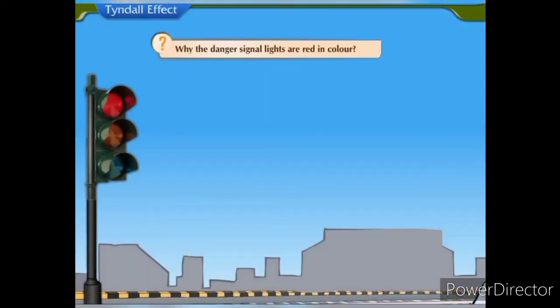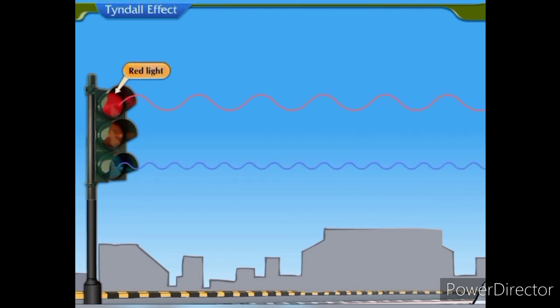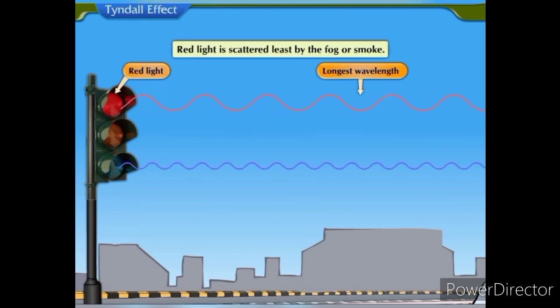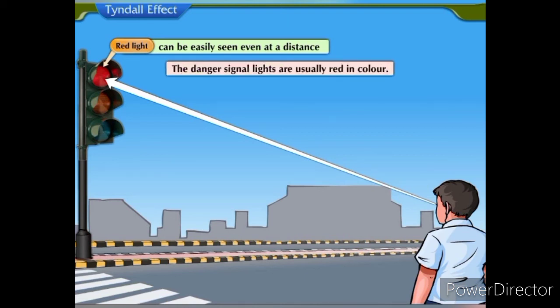Do you know why the danger signal lights are red in color? Well, the effectiveness with which small particles scatter light is inversely proportional to the wavelength of light. Red light has the longest wavelength and hence is scattered least by the fog or smoke. Hence, the red light can be easily seen even at a distance. That is why the danger signal lights are usually red in color.